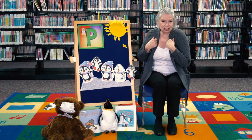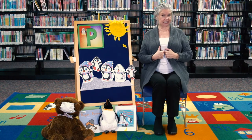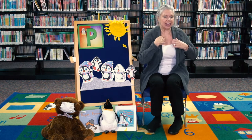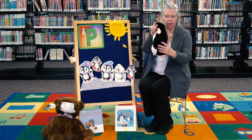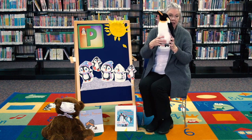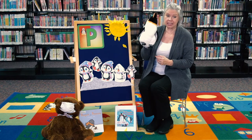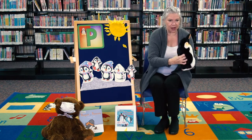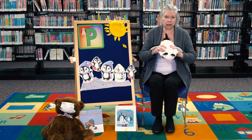Aren't I cute? I'm a bird in a penguin suit. My suit has thick feathers. They're black and white. Oh. I can't fly, but I can swim all right. I can waddle around on my little webbed feet.